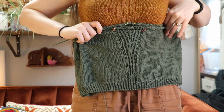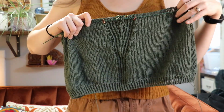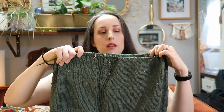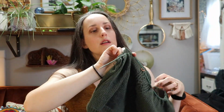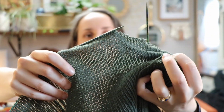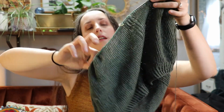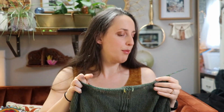So working on it here, obviously I still have a good bit of the body to go before I divide for the arms. And then the back right now, I've just lost a lot of stitches off the back here. It is definitely a slidey yarn with the cotton and linen. It's not going to be that bad to get it back on the needles, though. There have been a couple of times where I've thrown this into a project bag and taken it back out, and a lot of stitches have fallen off the needles.